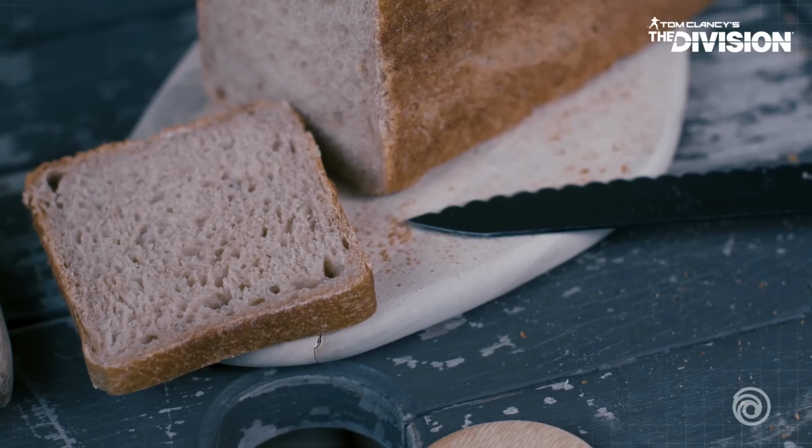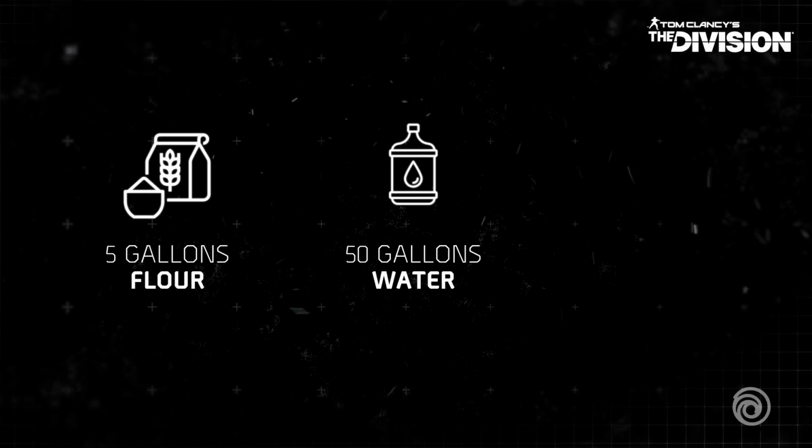It's beautiful, crusty, brown sourdough bread, mission complete. That's all there is to it. If you've got 5 gallons of flour, 50 gallons of water, and a nice stockpile of salt, you're literally fed for weeks for a negligible amount of cash. And if you don't have access to a standard oven, you can bake this same bread in a cob earth oven.